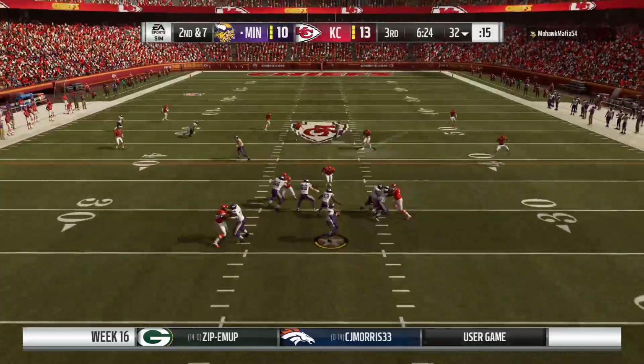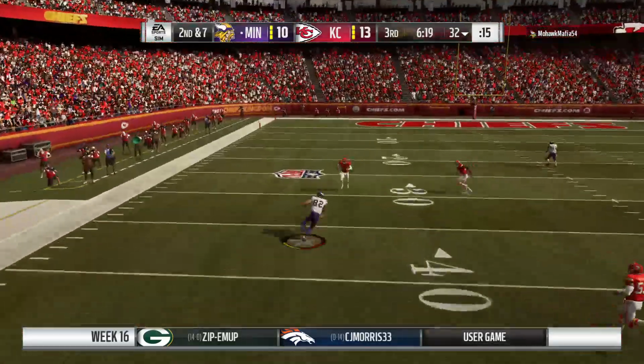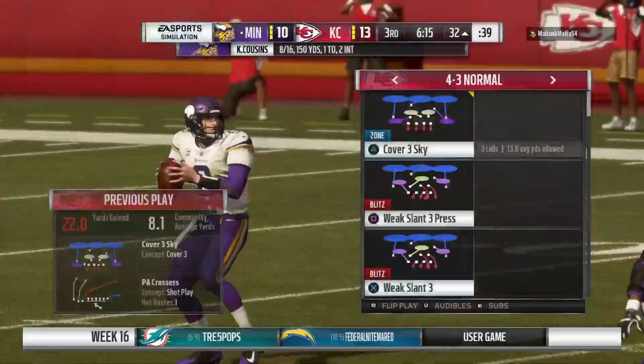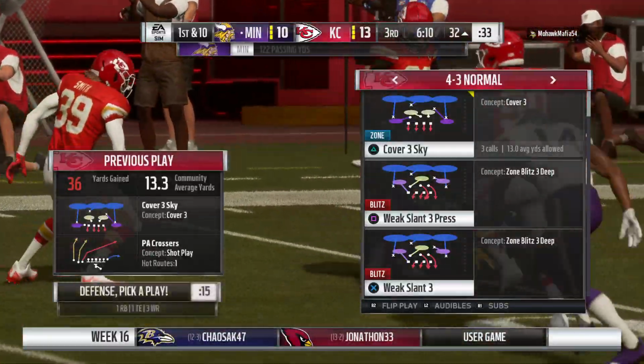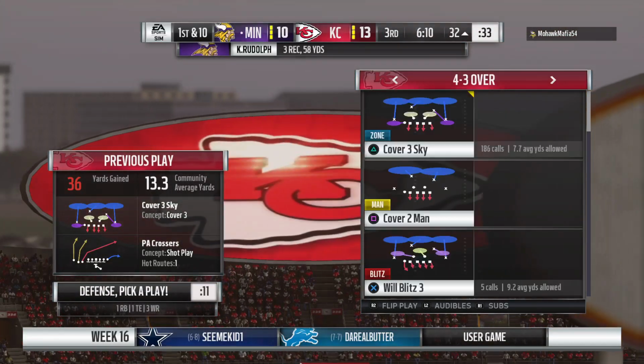Play fake. Cousins. Oh, this is taken in. It's complete. And he takes this one down almost all the way to the 30. That one goes for 36 yards. And at this stage, down in the second half, looks like they just wanted to find a way to get it in the hands of their playmaker, and they did.